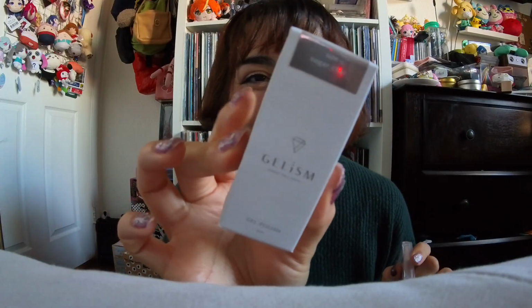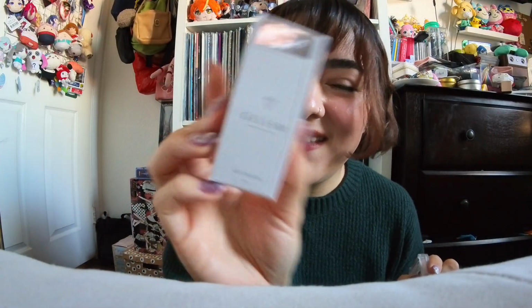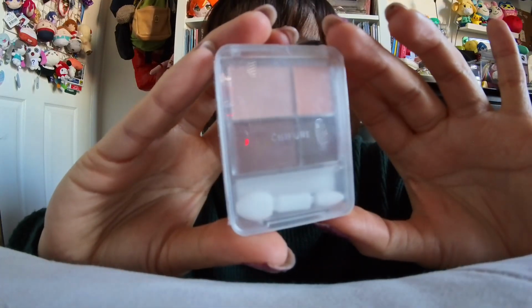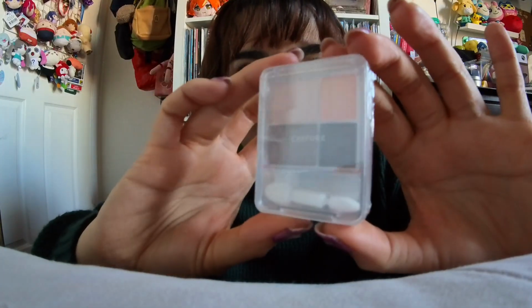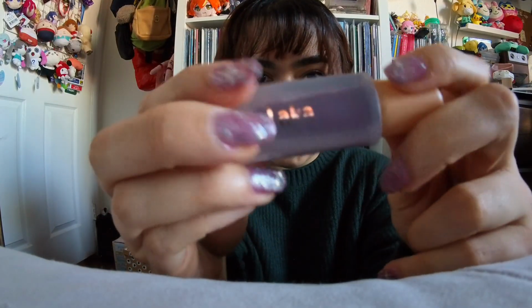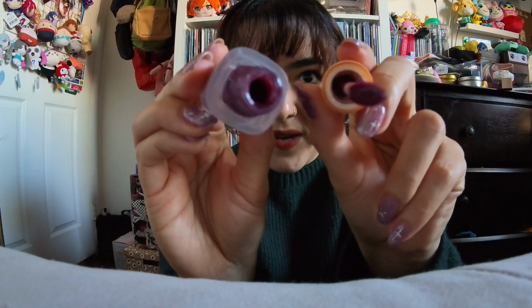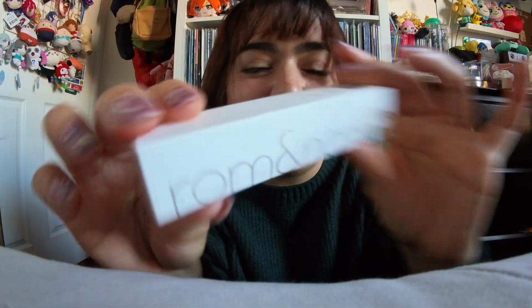Another cat eye nail polish. This is by the brand Jillism, and this is in the sugar chai color. Shifure eyeshadow quad. Have not tried this, but it swatched really nice at the store, so I think I will like it. Another Laka lip tint. This is in the darker berry color. I did wear this while I was over there. Here's the Romand Brow Cara, but this is in a different shade.